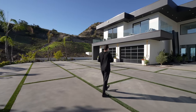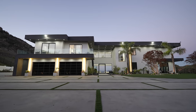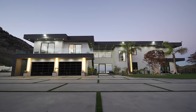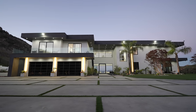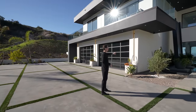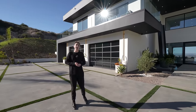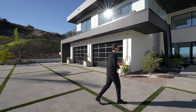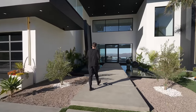Now, looking up at the front of the home, we have contemporary minimalist architecture. 4-car garage is positioned here to my left. Smooth stucco, dark and light tone finishes are found across the outside. You also have this upper level balcony above me, which is a part of your guest bedrooms, which we will be seeing later. And let's go ahead and continue our tour up this concrete pathway right here.